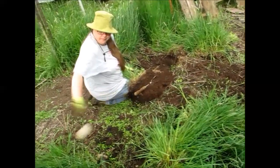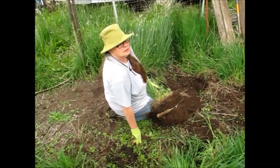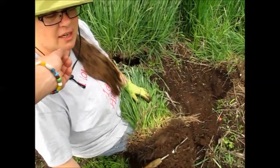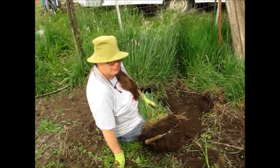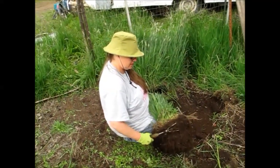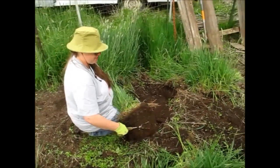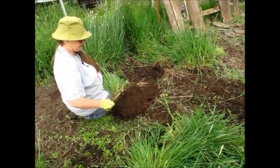After we get the dirt and get back over there, I'll have Miss Kitty show you. We got peas, and what all you got sprouting over there? Beans, peas, cabbage, chives. Peas and beans, and what was the other one? Bok choy. It's all coming up, so we were pretty excited. The beans just went boom overnight because they weren't sprouting. I love how fast they grow. They're just crazy. So we'll show that here in a few.